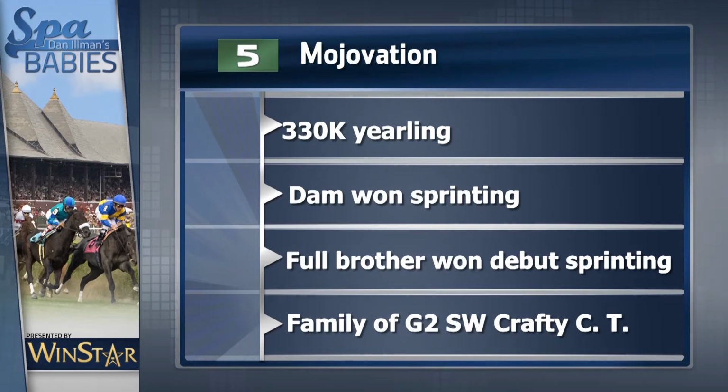She comes from a nice family herself, which we'll get to in a second. But the dam, Starship Warp Speed, earned her only win in a maiden claimer at Belmont, going 7 furlongs on a muddy track. And I had to do a double take when I looked at this chart. She romped by 26 3/4 lengths there. Her other foals include a full sibling to Mojovation, who did win at 6 furlongs on dirt as a 3-year-old. So certainly bred for this trip with a lot of speed in the family, I think.